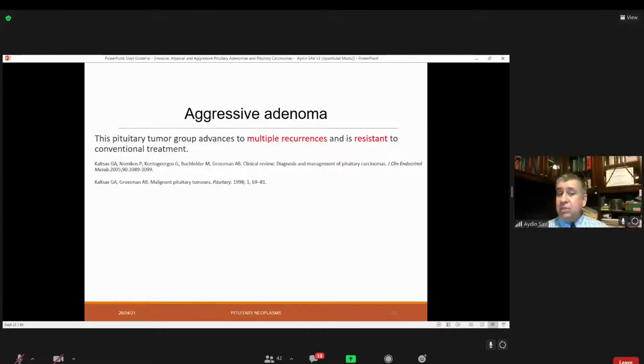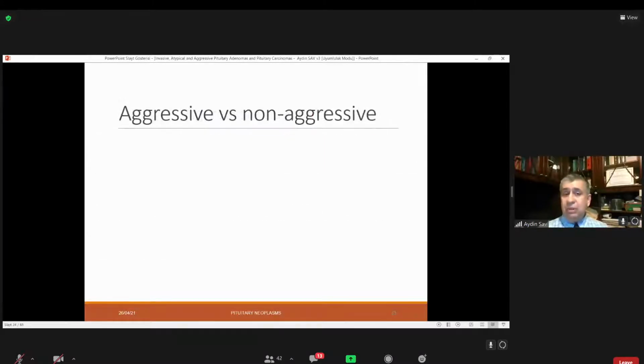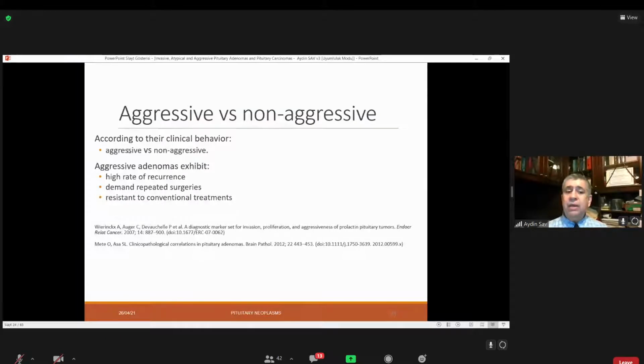So why are they resistant to the conventional treatment? What we understand by conventional treatment is radiotherapy. We don't know. They are either larger, or they are faster in growth, or they are both larger and faster in growth. This is what we call aggressive tumors, aggressive pituitary tumors. According to their clinical behavior, the description is aggressive versus non-aggressive.